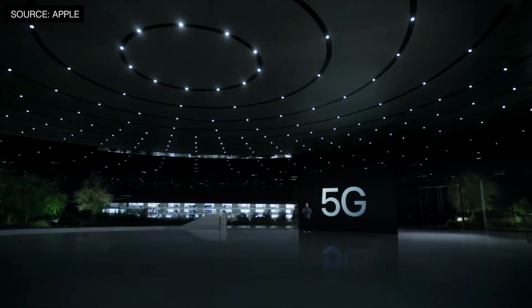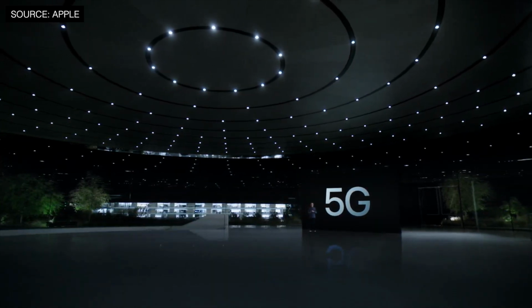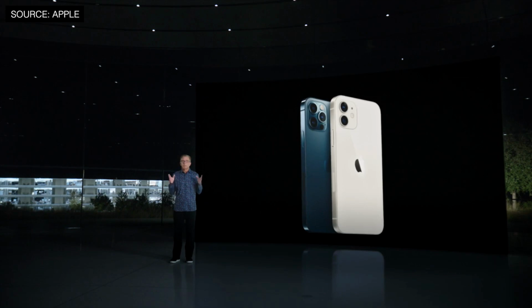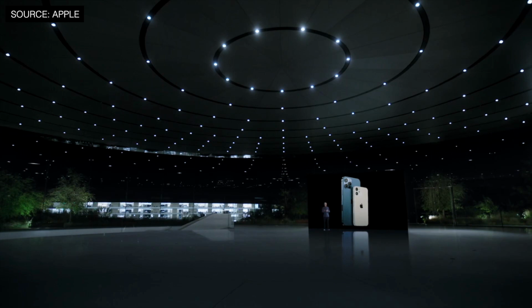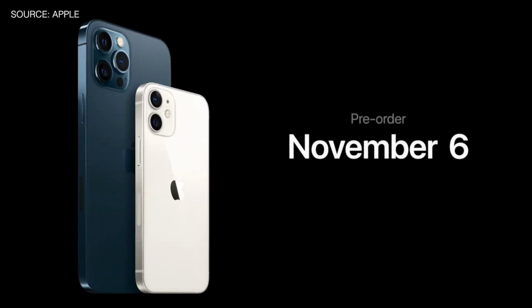We're rolling out 5G to more than 100 carriers around the world. This is our fastest rollout ever. iPhone 12 and iPhone 12 Pro will be available for pre-order this Friday, October 16th, and available next week on October 23rd. iPhone 12 Pro Max and iPhone 12 Mini will be available for pre-order starting on Friday, November 6th, and they will begin shipping the following week on November 13th.